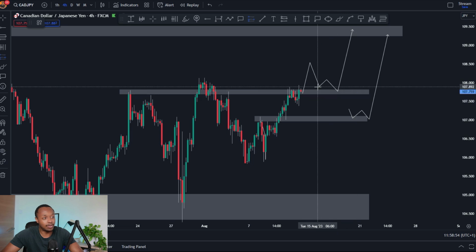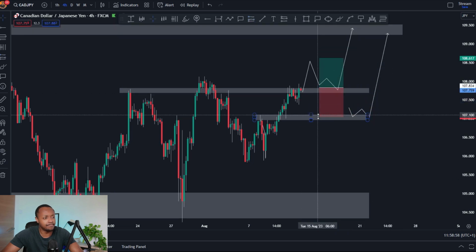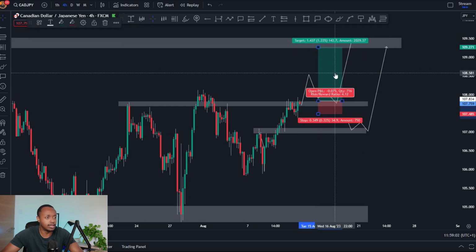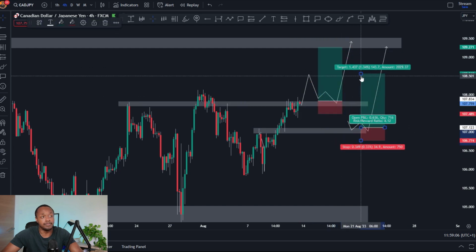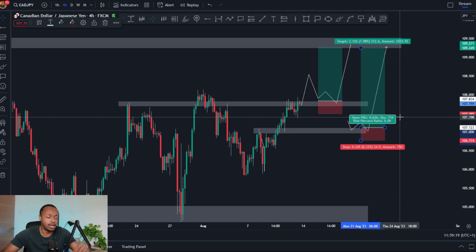Across the yen pairs, I'm quite bullish going into next week for most of them. Maybe apart from AUD JPY and NZD JPY, those two pairs are a little bit weird. But apart from that, every other yen pair: CAD yen, pound yen, euro yen, dollar yen, Swiss yen. Apart from AUD JPY and NZD JPY, I'm pretty much bullish on all other yen pairs.